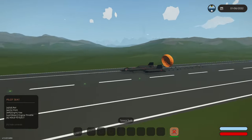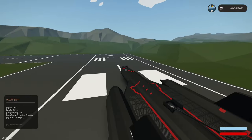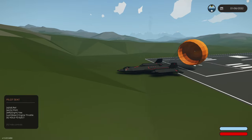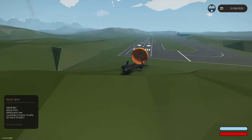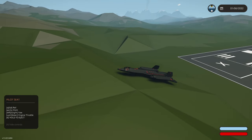Shoots. Pop that chute. There it goes. Nice. Okay. Are we going to hit the end of the runway? We're still going to hit the end of the runway, but had I made an actual proper landing, I think this would have stopped us pretty good. All right, that worked pretty well. I'm not the best pilot in game here, so that worked pretty well.